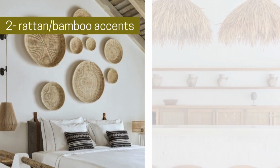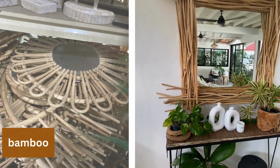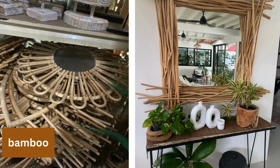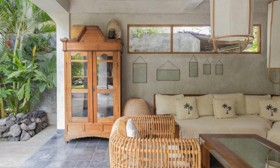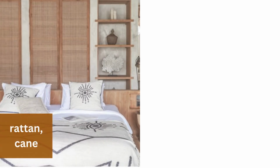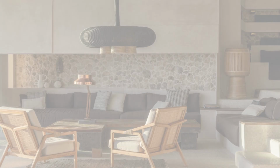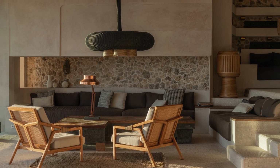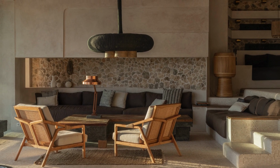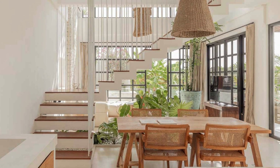Number 2. Rattan and bamboo accents, also known as seagrass, woven wood, and cane, are staples in Balinese decor. These natural materials are lightweight, durable, and bring a warm, organic texture to your space. Consider adding rattan chairs, bamboo light fixtures, seagrass rugs, woven baskets to introduce a tropical vibe without overwhelming your space.